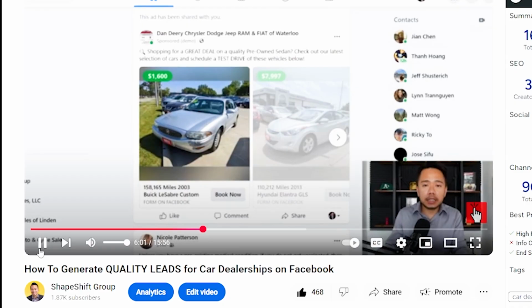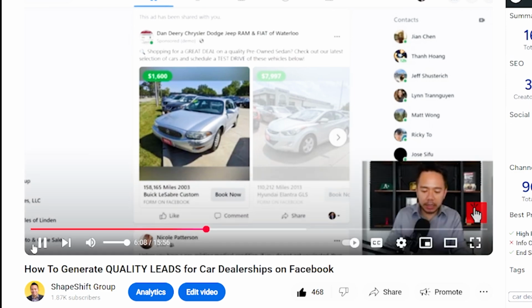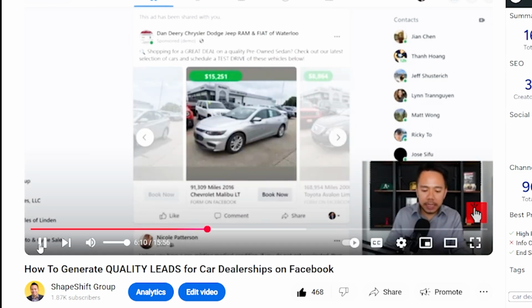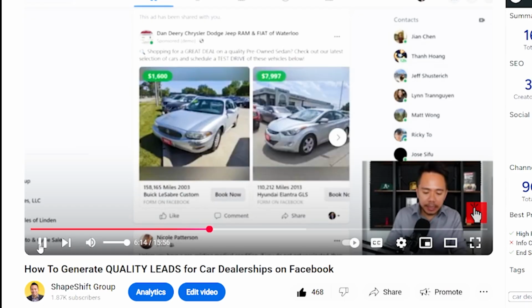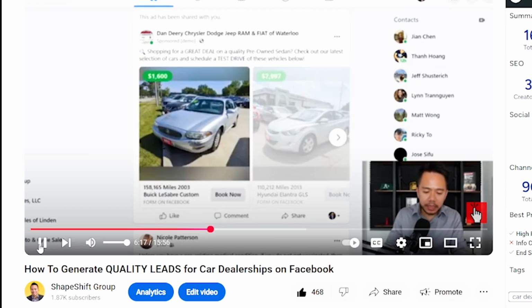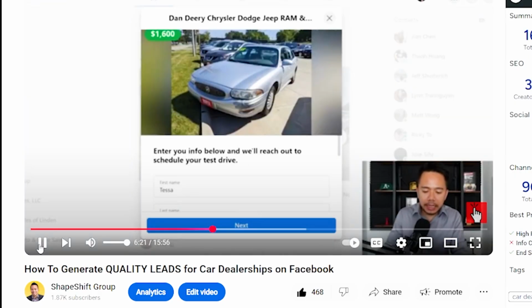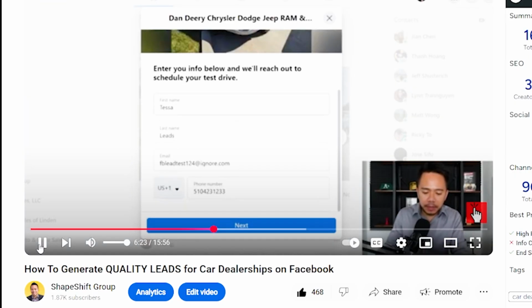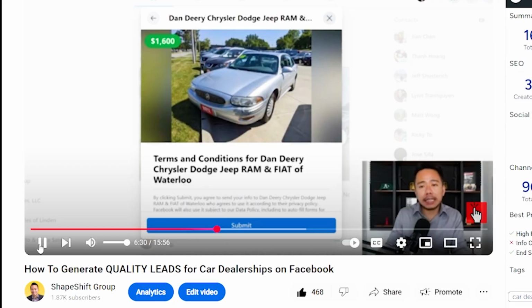So here we go. Let's take a look at how that would look like on a Facebook ad from the consumer's point of view. So here's an example of a lead generation ad collecting leads right on the Facebook newsfeed itself. And if a customer engages with this ad, and let's say they're interested in this Buick, if they click this ad here, Facebook will pop up this lead form. And like I said, Facebook pre-fills this information for the customer based on their Facebook profile. All they have to do is hit next and submit, and that gets sent to your dealership.